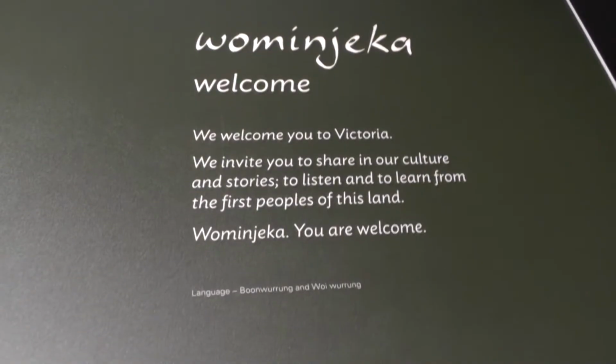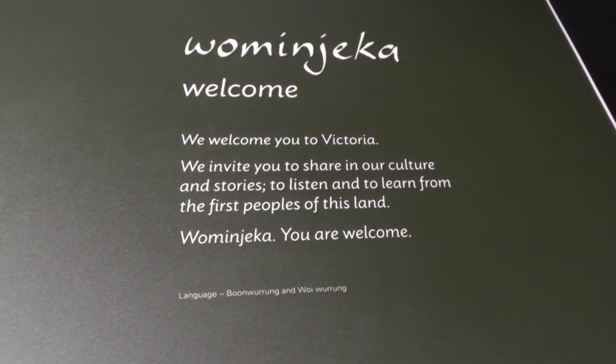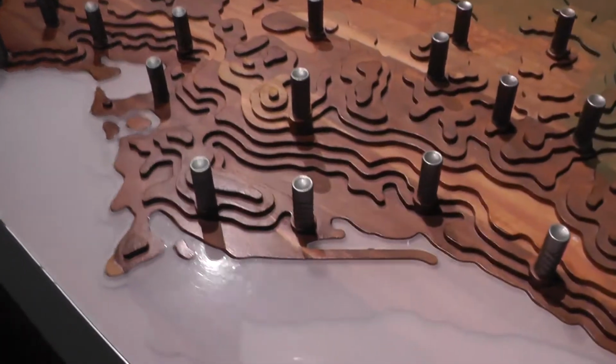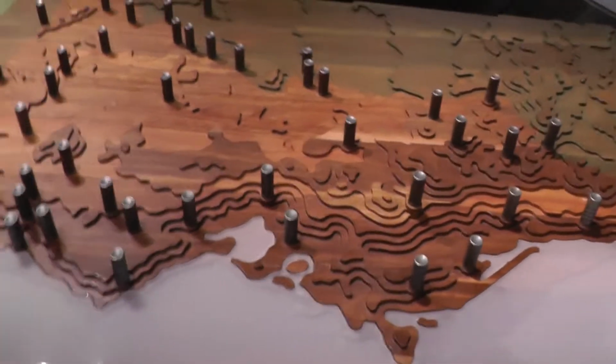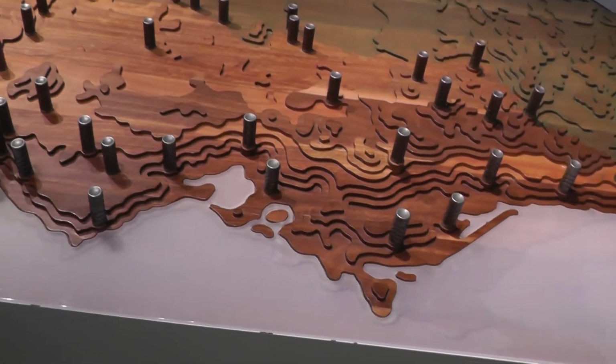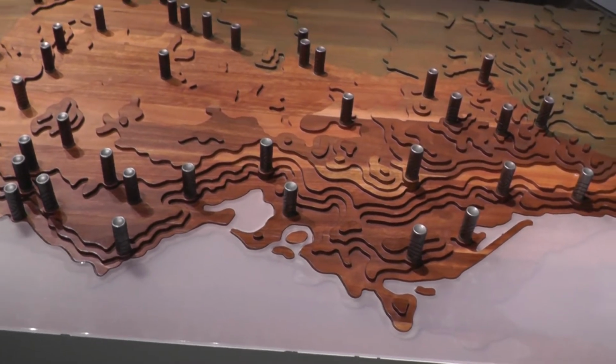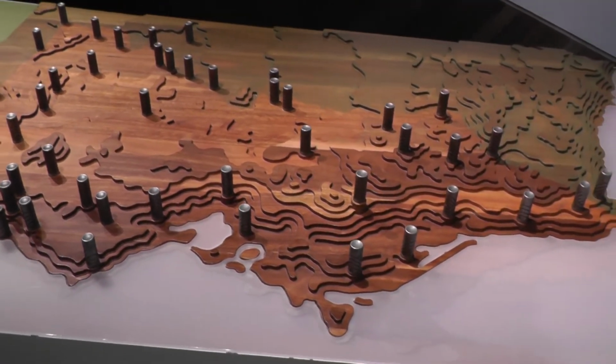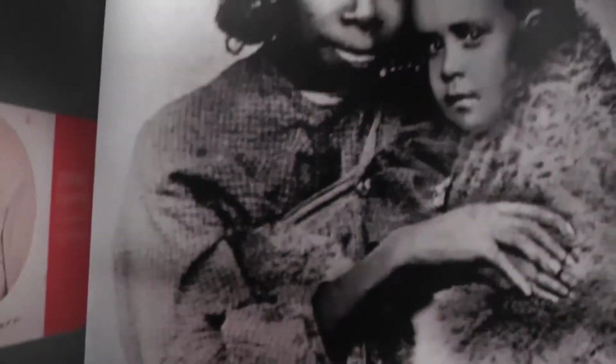Okay folks, we're going to start off with the First Peoples exhibit, which of course refers to the Indigenous Australians, the first Australians, and in particular those in the Melbourne region and Victoria. Here is a rough approximation of Victoria, and this gives you an idea of where all the different peoples come from, the Indigenous peoples of this state.